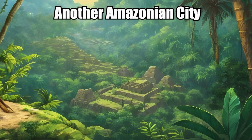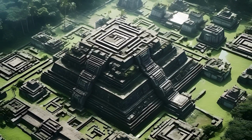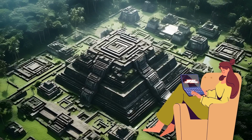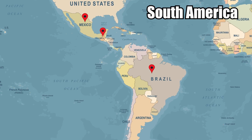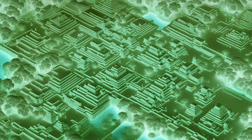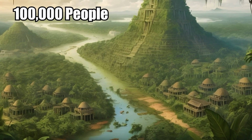Another Amazonian city. Yet another Amazonian city has been discovered deep in the jungle. If you've been paying attention to recent discoveries or watching a lot of the channel, you've no doubt heard about new cities found in the Amazon and other jungles. Cities are being uncovered in Mexico, Guatemala, and South America with startling frequency. And now scientists have announced yet another humongous city. This one flourished about 2,500 years ago and had an estimated 100,000 people in it.